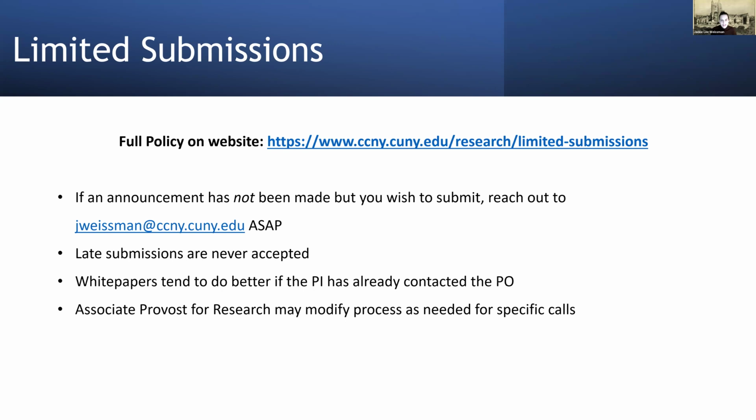This process can be modified on a case-by-case basis. There are some calls that are better submitted at the college level, in line with college priorities, than by individual faculty. When that's the case, we may decide not to hold a competition, but we may invite faculty into the brainstorming process for a specific call as well. So keep in mind that at the discretion of the Associate Provost for Research, this process can be modified. But in general, we will follow the policies on this website.